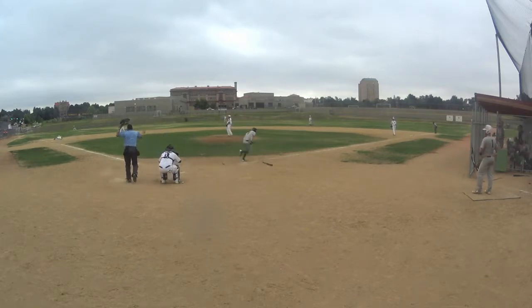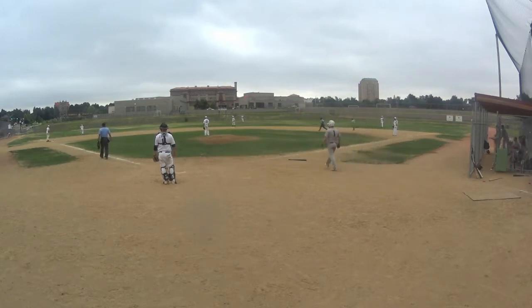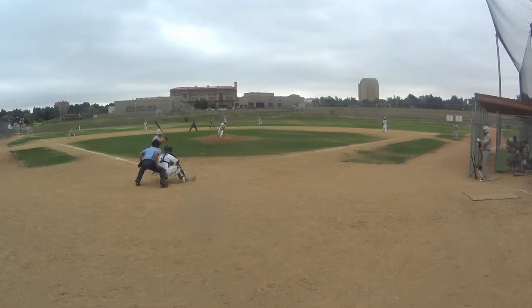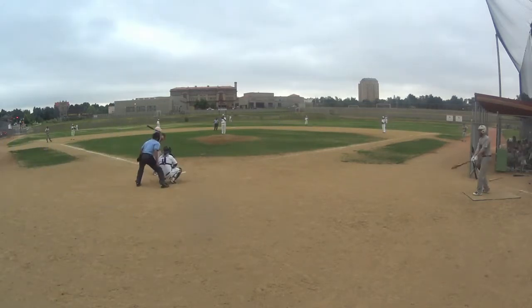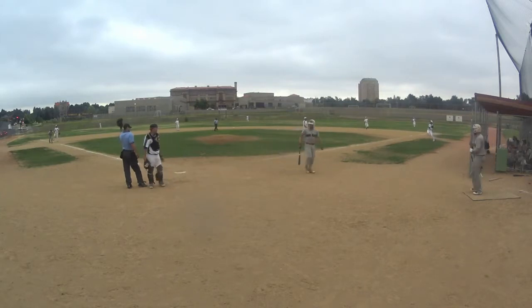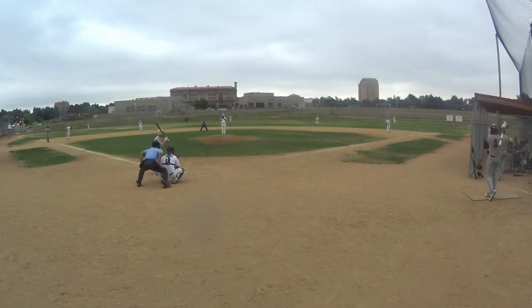Reichelt is up again, and he lines this one to the third baseman. He can't catch it. It'll go off his mitt, and Reichelt will trot into second for the double, his second hit of the game. That brings up Andy Dobb. And this will be a wild pitch. Reichelt will advance to third. Dobb is 1 for 1 on the game, and he'll fly out to first base for the second out of the inning.